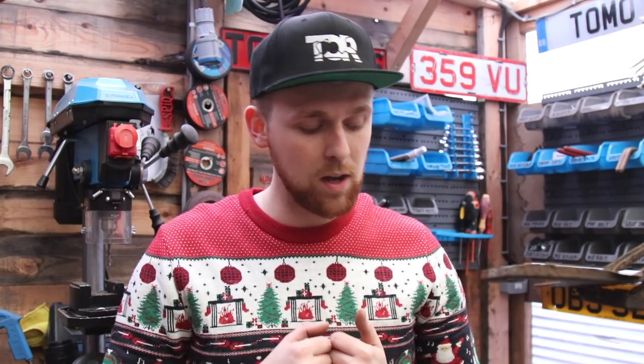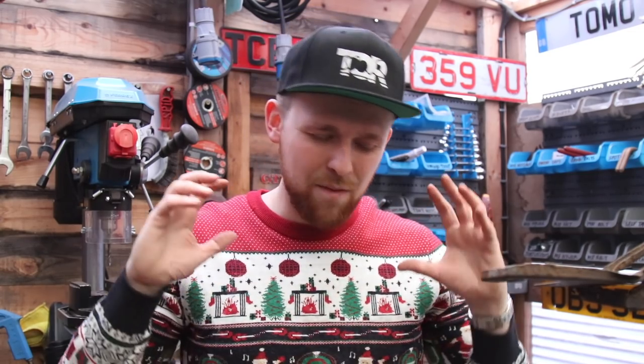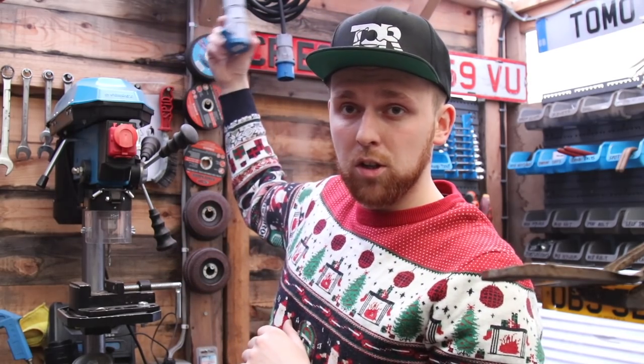Now I do have a spot welder, and again, I will show you the perks of bonding two pieces of metal together. The only thing with the spot welder is everything has to be super, super clean. So we'll get that on, and that runs on 16 amp. It doesn't run on a 13 amp. It runs on a blue plug such as this.